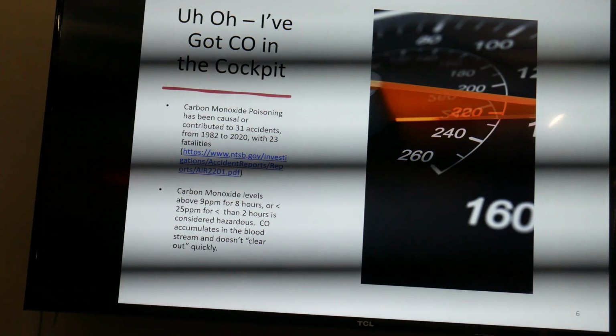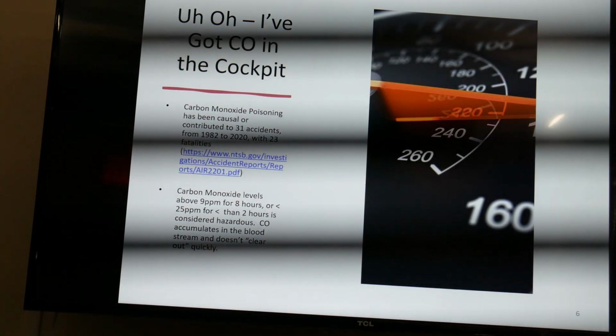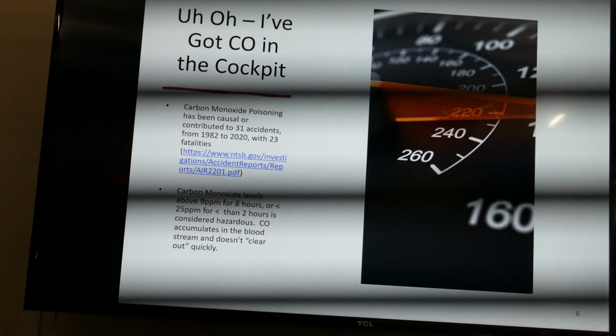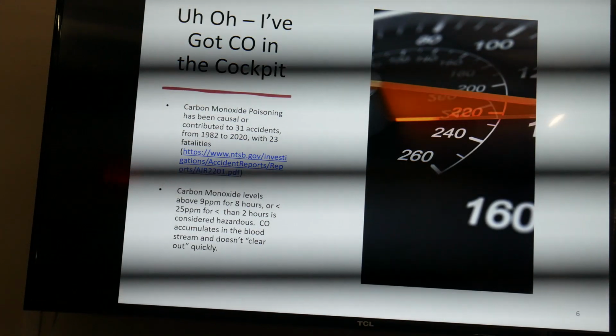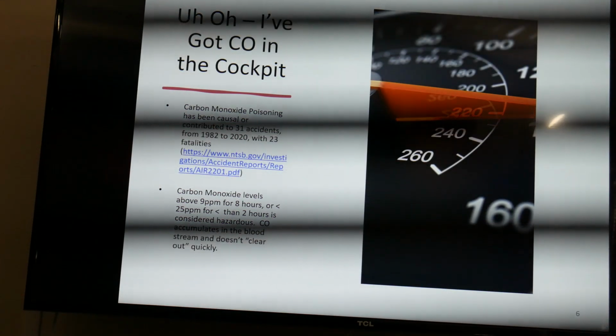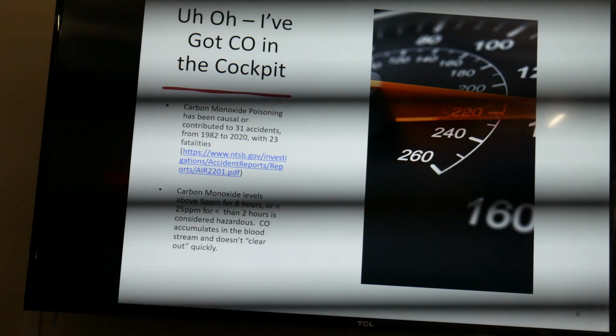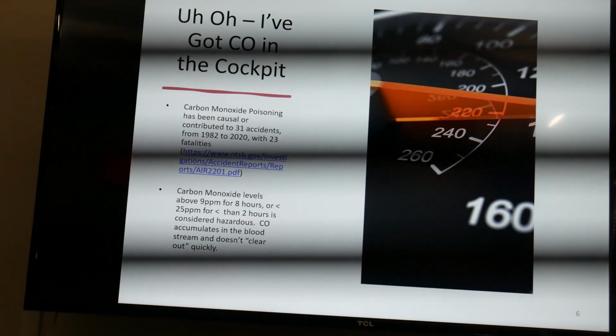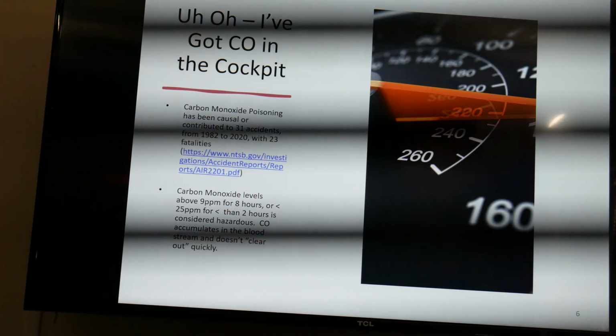And the integrated ones are more expensive. I think I paid about $200 for my Aether. And the CO Guardian, I don't have a price, but I suspect it's in that same ballpark. So less than a whole AMU, maybe 0.2 of an AMU, aviation monetary unit. But worth it, worth every penny.